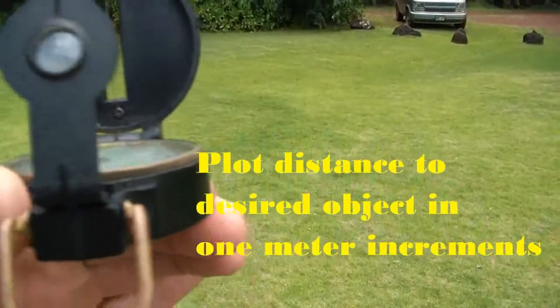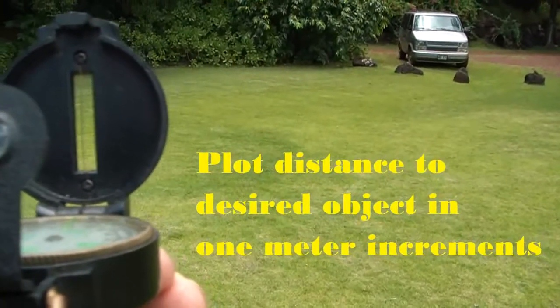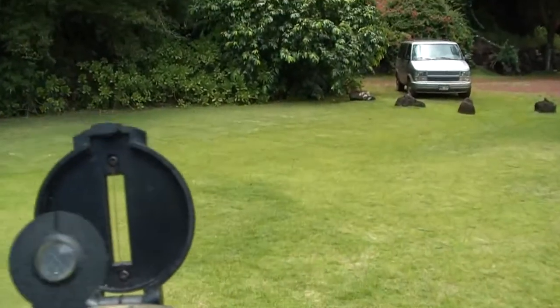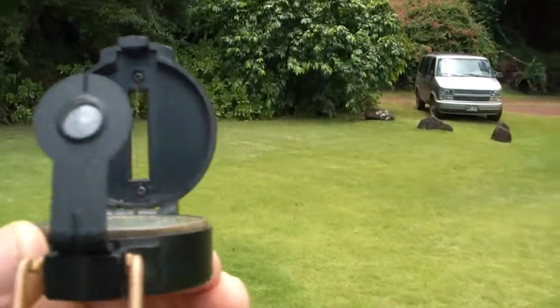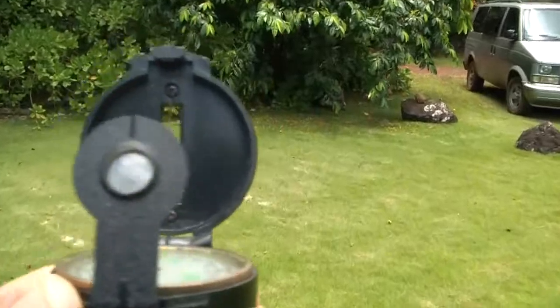By plotting the distance, which was known by calibrating our pace, in perpendicular angles, we could simply walk out to desired objects and get a known distance in 1 meter increments along the transect.